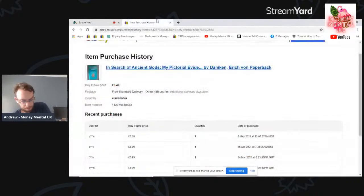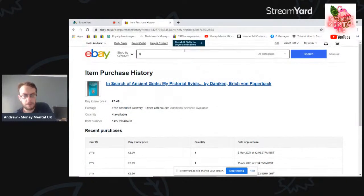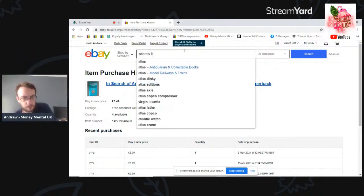And next we have Andrew Thomas, Atlantis from Legend to Discovery. I don't think Atlantis had been discovered, so that's quite a claim to fame in that book, if he's actually discovered somewhere that hasn't been discovered. Atlantis from Legend to Discovery.